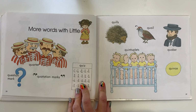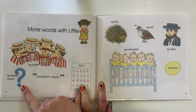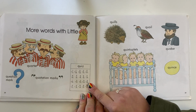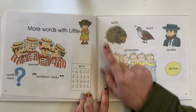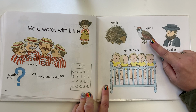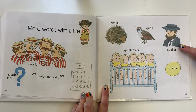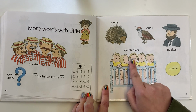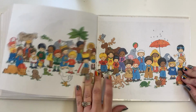More words with Q. A quartet means 4 people singing together. Question mark. These are called quotation marks. A quiz, which is like a test. Quills. The porcupine has quills. A quail, like when Moses asked for food from God, God sent quail. This is called a Quaker. Quintuplets, when you have 5 babies born at the same time. Quince. And that's it. All right.